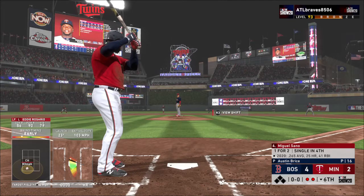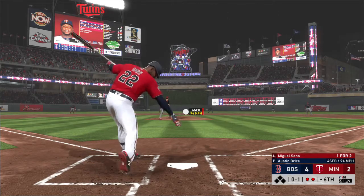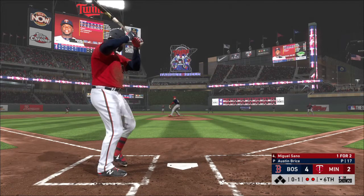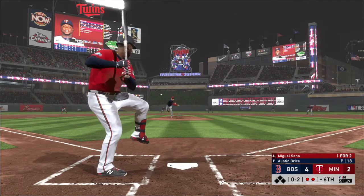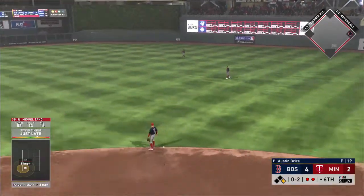Miguel Sano. Here's Miguel Sano as he comes up empty on a pitch right down the middle for strike one. A hit in two tries for him so far. Swing and a miss, and he's in trouble now, 0-2. Go to that well one more time. He's been late on the first two. Sliced hard on the ground. That gets through, and he'll reach base again on his second base hit of the game.